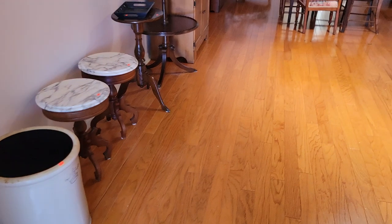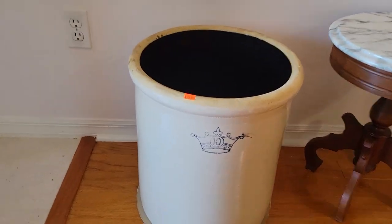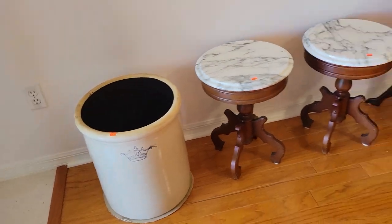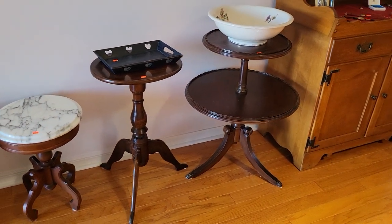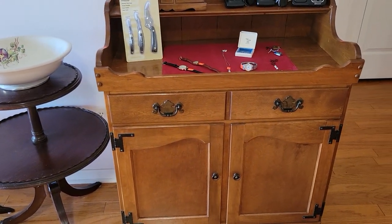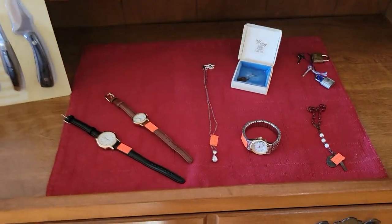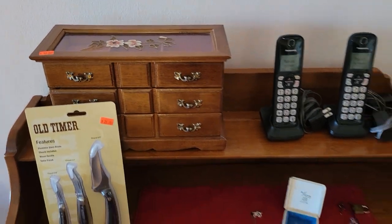We enter into the front door, look at there. Got the vintage crock. It's got the well-known stamp on the front, look at there, how awesome. A couple marble top tables. Some nice antique tables there, really pretty. Vintage washstand right here. Sorry about that, I kind of lost my mind there for a second. Got a little bit of jewelry here. Phone set up, nice little jewelry box.